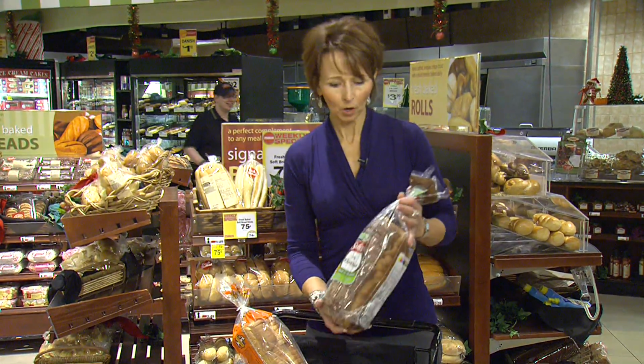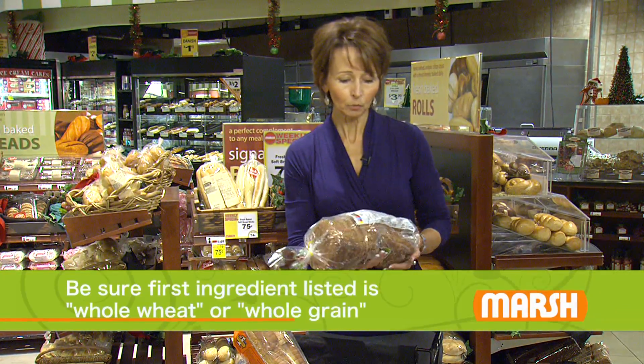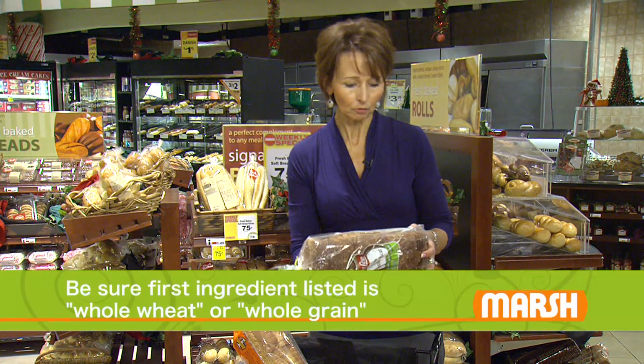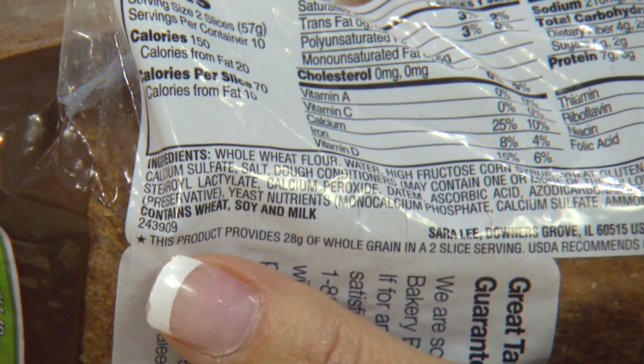When buying bread, always look for a whole grain or a whole wheat product. Whole grains have been shown to reduce our risk for heart disease and certain forms of cancer. I've got a couple products in my shopping cart that I'm going to share with you. This product says it's 100% whole wheat. Well, I'm going to make sure that it is a whole grain product. So I'm going to look at the ingredient list and make sure that the first ingredient listed is whole wheat flour, and it's listed as whole wheat flour.